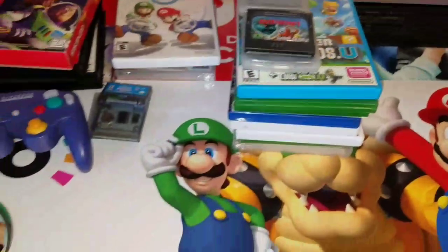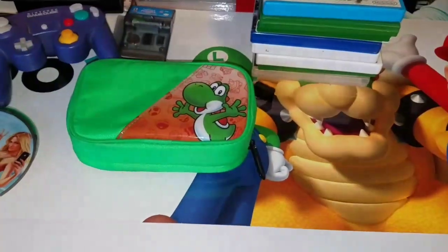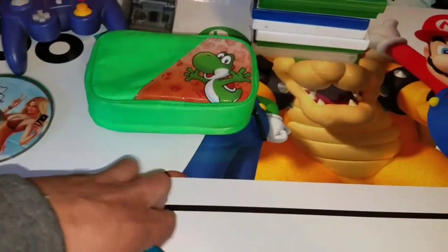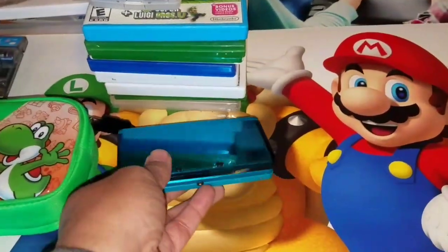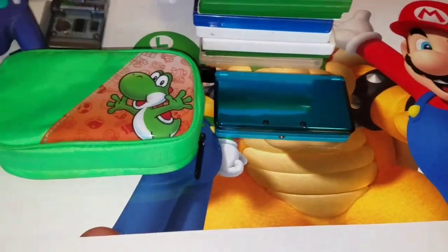We keep on going. I also got this Yoshi bag for the 3DS, and the reason why I got that is because it came with a 3DS in really good shape. The 3DS sold already for $75 with a game. These are the games that also came with this deal.